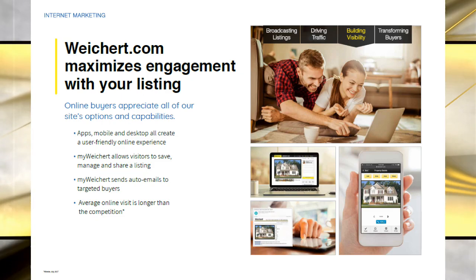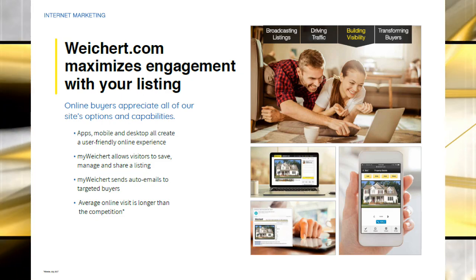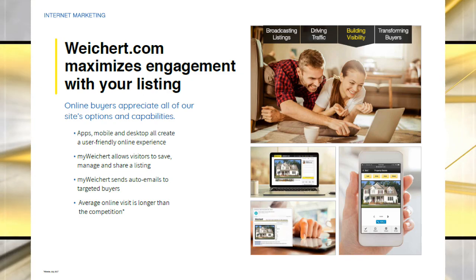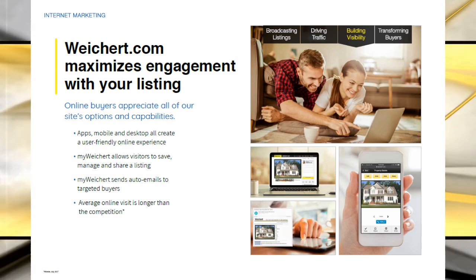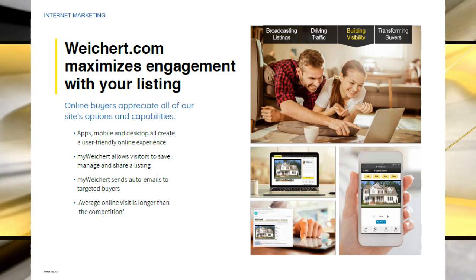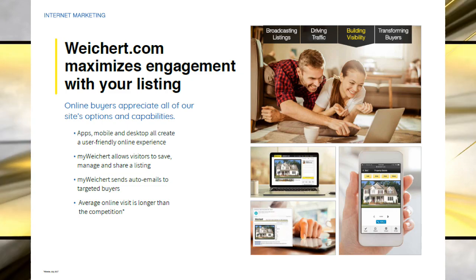Now you'll notice on your listing page here the 1-800 number and email inquiry box to request an appointment. There's also a share and email button so the buyer can email it or post it to one of the most popular social sites like Facebook or Instagram. And this helps to increase exposure and interest.